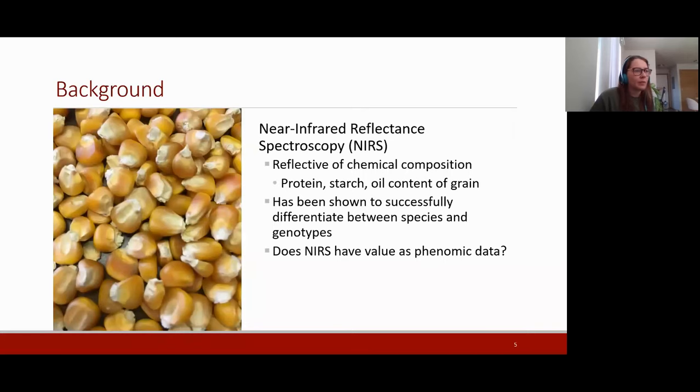Near-infrared reflectance spectroscopy has been used in our program pretty extensively before this, since it's reflective of chemical composition. In our lab, we've built calibrations to use it to predict protein, starch, and oil content of grain. It has quite a wide range of applications across many different industries because of its ability to detect chemical composition. And it has even been shown to successfully differentiate between species and even between genotypes within species.